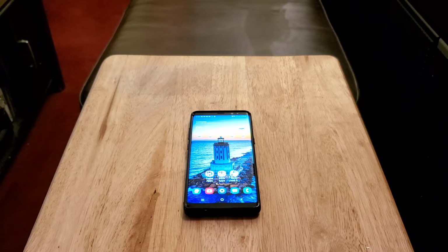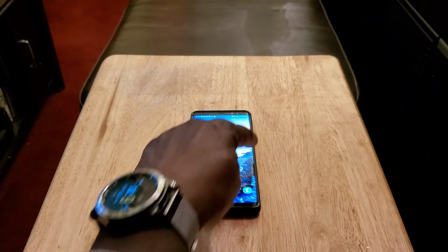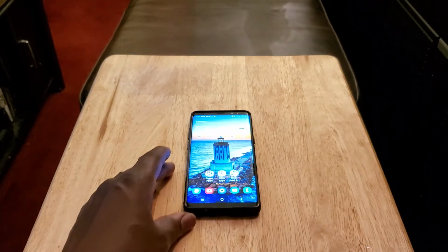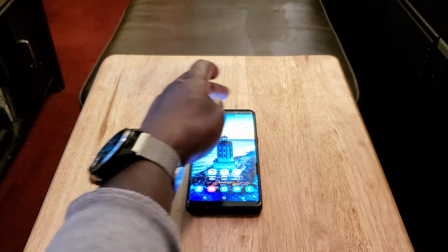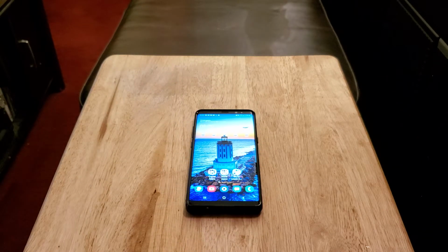Now edge lighting is on here too, where the borders around the phone would light up, which is nice. Now it only does that when I'm getting a notification. So if you see it, you'll know what I'm talking about. All around the borders of the phone light up. You could have it light up different colors. You could have it light up different ways. You could have it whether it's a slow duration, a fast duration, medium duration. So they give you a lot of options when it comes to the edge lighting.